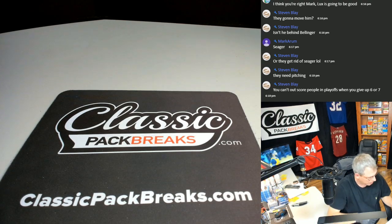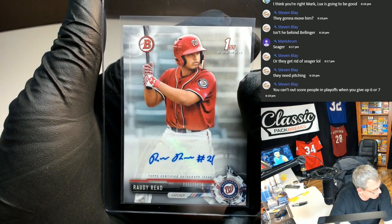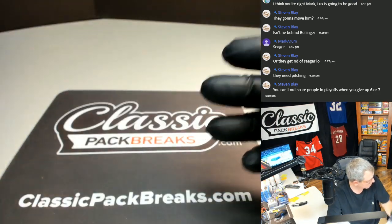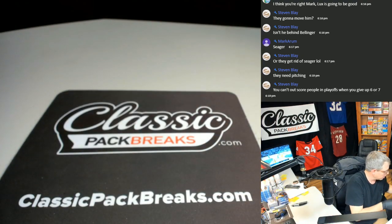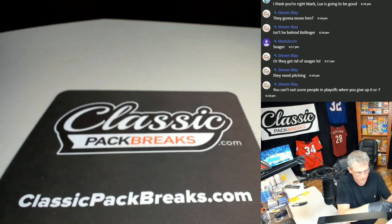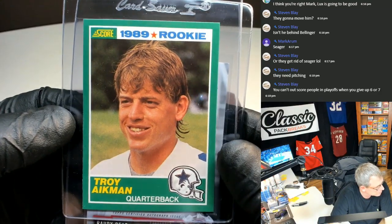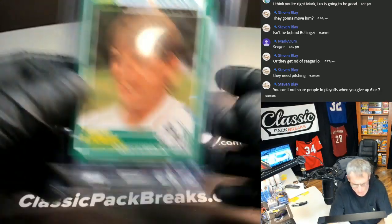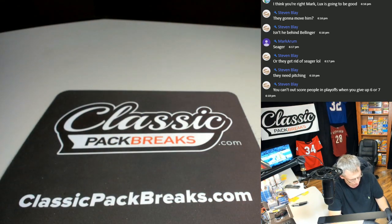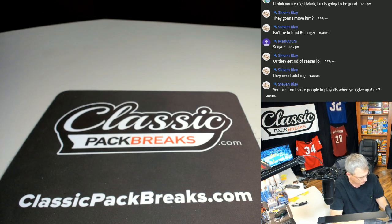All right, Mark. Couple Gavin Lux. Rowdy Red. Reed. First Bowman auto. Got the nice Troy Aikman ink early. That's probably worth a grade too, I'd imagine. I know the 10's good. I don't know what the 9, how good the 9 is, but the 9's probably worth the grade as well.